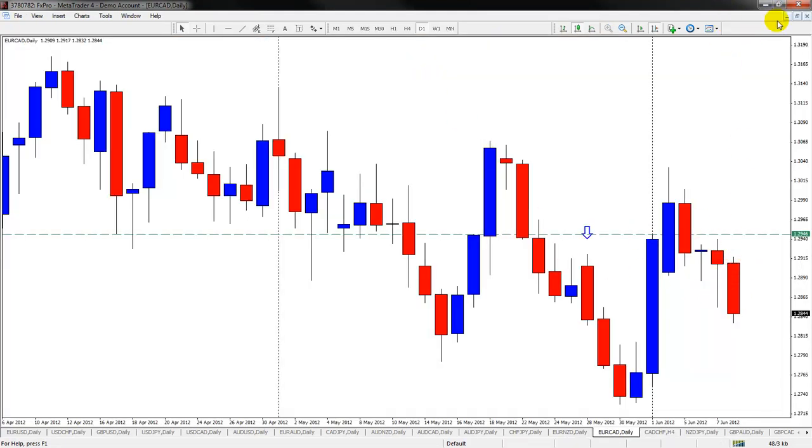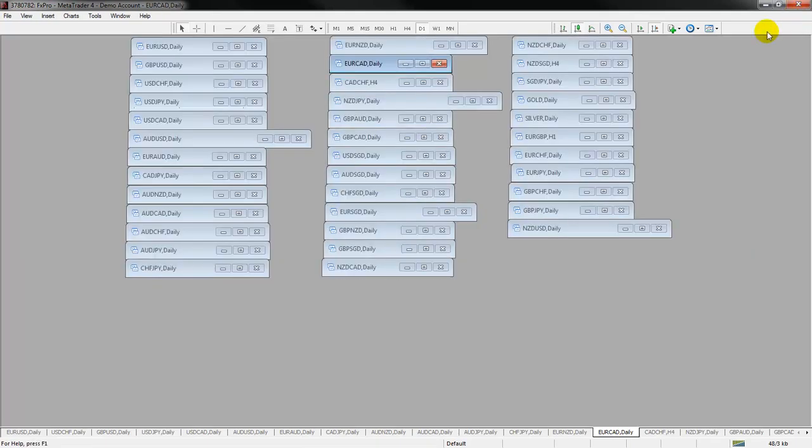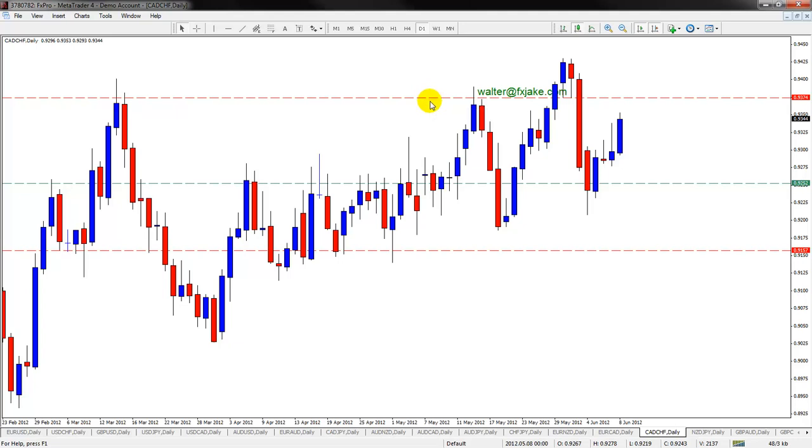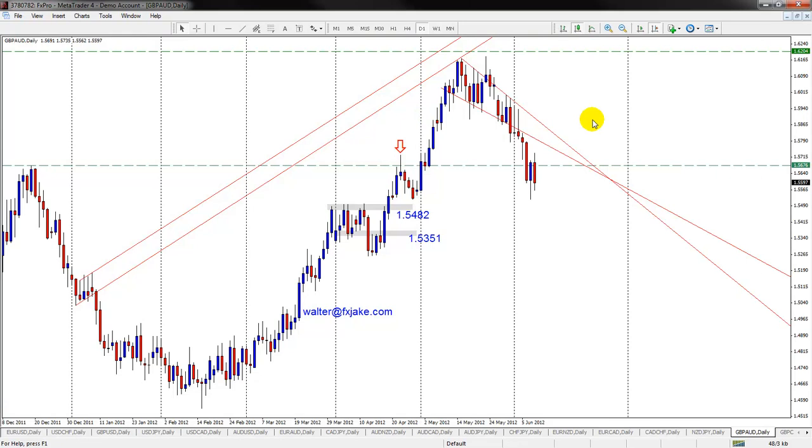Look how choppy that is. Up, down, up, down. And let me back it up. Look, it's just doing a lot of up, down, up, down. Not a lot of movement away from yesterday's range. Same sort of deal with the CAD Swiss as the Euro CAD, right? In reverse. We talked about the New Zealand yen.